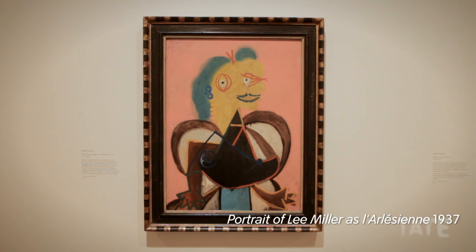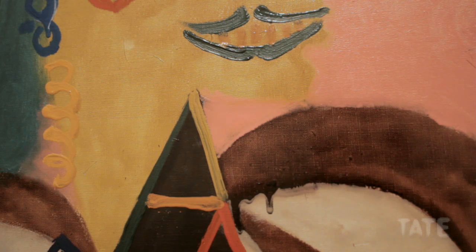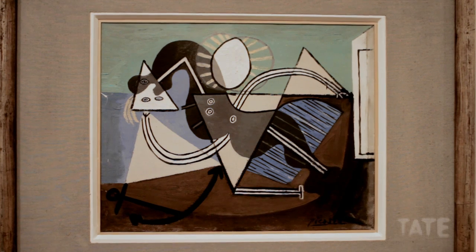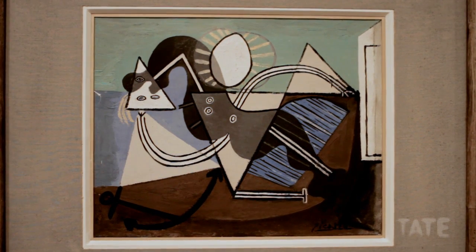This work is sort of typical in the way you can see how quickly Picasso makes a painting like this. The paint is put on very vigorously, very quick. One of the fascinating things for me bringing these paintings together is how, from picture to picture, the way he makes them can vary all the time, even within one painting. You see these areas of flat paint, and others where it's very scumbled and thickly applied. And he's an extraordinarily adaptable artist.